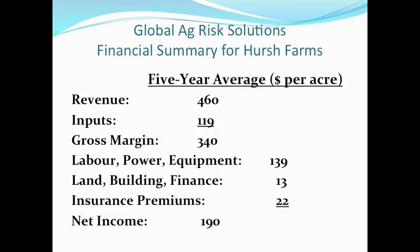One of the things I like about GARS is they go through your accrual accounting and they throw out the numbers and do some averages, and hey, they're talking the same language as your chartered accountant is talking when you're getting your books done. And these are my numbers. This is the 5 years before this year, which we thought were looking pretty good. Average revenue from grain, $460 an acre.